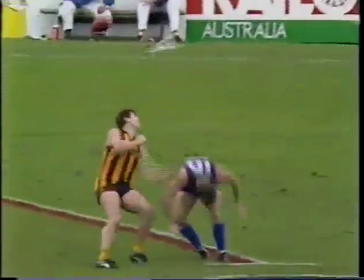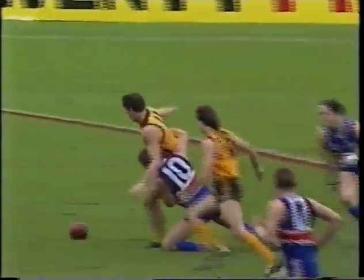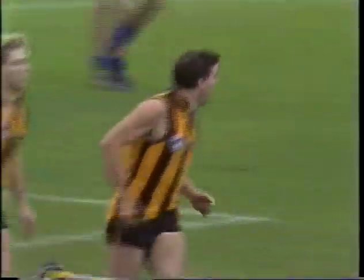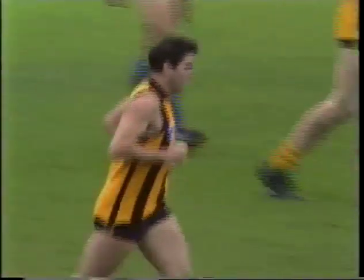Poor old kick into the breeze. Hunter drops the mark and then applies the tackle on Jarman. Dunstall out from full forward. Taps for Anderson. He goes over the top. Pritchard, a great hand pass to Jarman. Jarman runs into an open goal and from 8 metres kicks it. Hawthorn have hit the front.